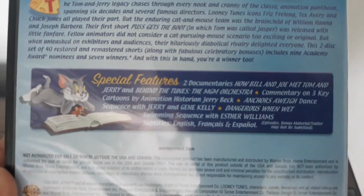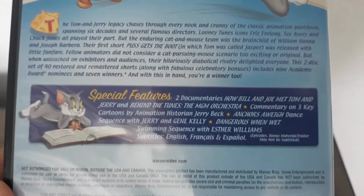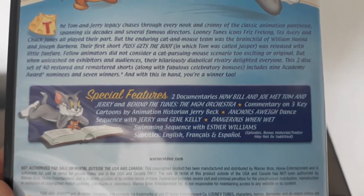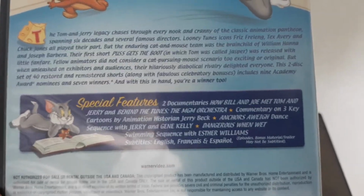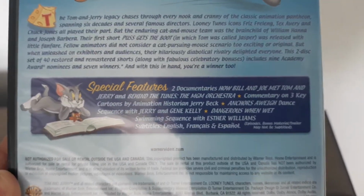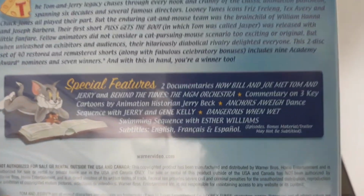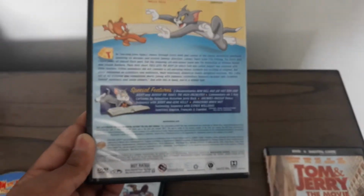And of course, special features, like the 2 documentaries of how Bill and Joe met Tom and Jerry, as well as some other things like Jerry dances with Gene Kelly in Anchors Aweigh, and a swimming dream sequence with Esther Williams in Dangerous When Wet. I never knew about these 2 movies, but I only know about these sequences. And I believe this DVD was released in 2004, apparently.